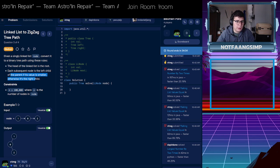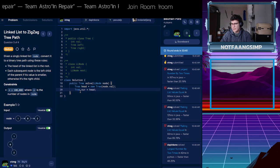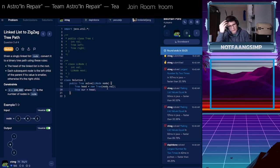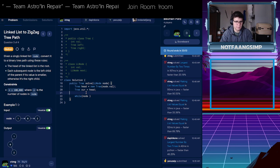All right, let's go ahead and I guess we're going to do this iteratively. So we're going to do a tree head equals new TreeNode of node.val. And we're going to keep a current pointer, which is currently going to be pointing to head. It's kind of interesting because I guess pointer isn't even the right terminology here. Because in C they're pointers because they actually point to memory. But in Java, since it's all OOP, it's a reference to an object. So I guess that isn't the right way to say it. So now we're going to do while node. Oh, let's make sure we move node along as well. Equals node.next.